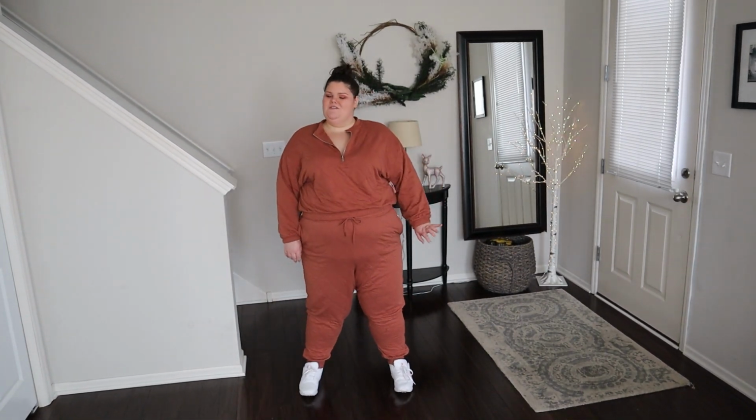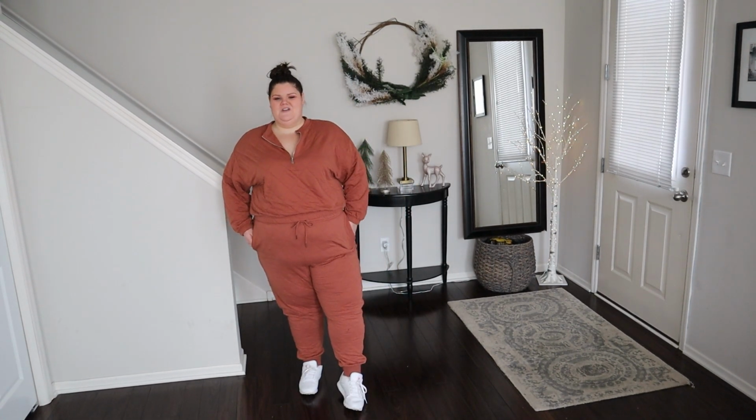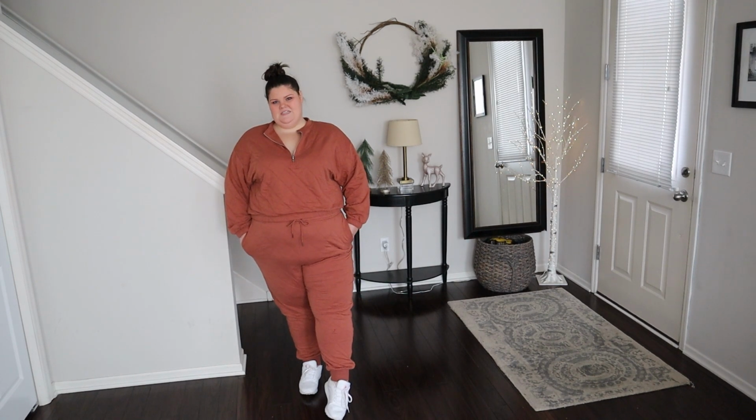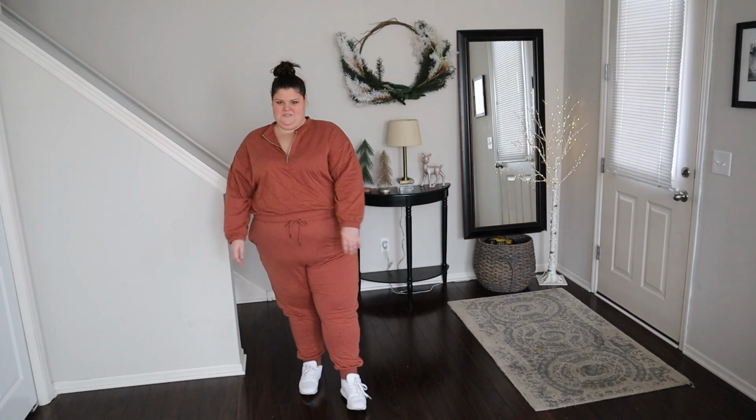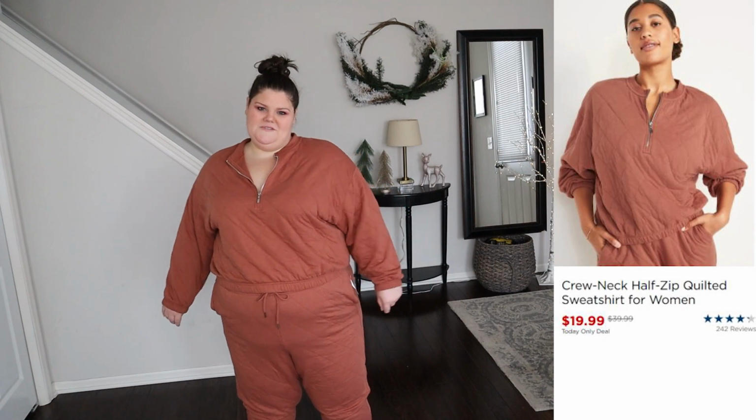So next, for those days that you want to be a little more comfortable, I have this little lounge set. And I'm sure living through COVID, everybody's got their little hoodie sweatpants set. What I love about this is that it's kind of an update to the basic sets that you've seen because it's got this really cute quilting on it. So the top is the half zip quilted cropped top.